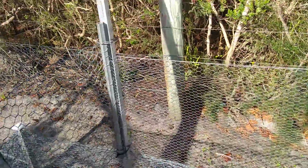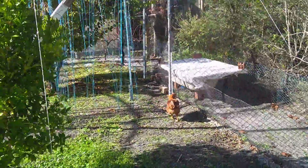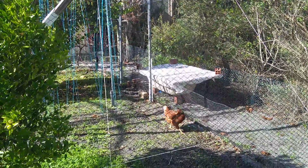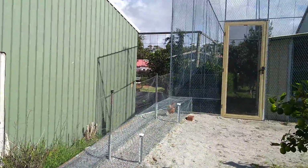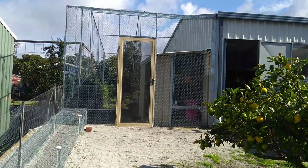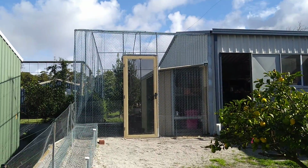So that's basically the chook run, and here we have a chook, one of the four, which has been isolated from her other three companions, and she's probably a little nervous because they're still young birds. Now she feels a lot better because she's running up the race and into the chook house. From back here you get a better look at the chook house.